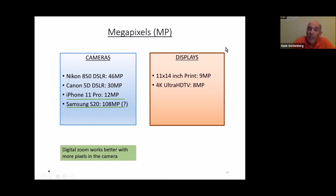If you have a 4K ultra high definition TV in your house, the latest version of technology, that screen has 8 megapixels in it. That's comparable to an 11 by 14 inch print, obviously much bigger, so the pixels are much bigger, but there's 8 million of them. Still, the iPhone, for example, has plenty of megapixels for that. Your regular HD TV monitor only needs 2 megapixels. No matter how big it is, whether it's 40 inch or 80 inch, 2 megapixels.